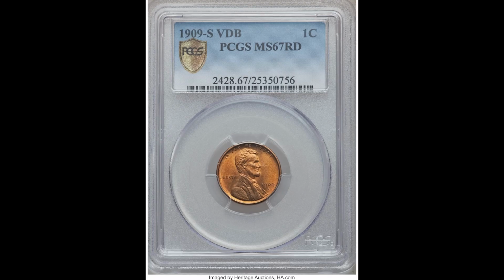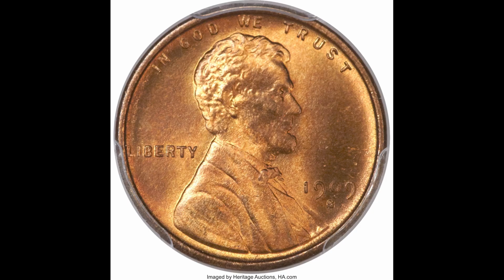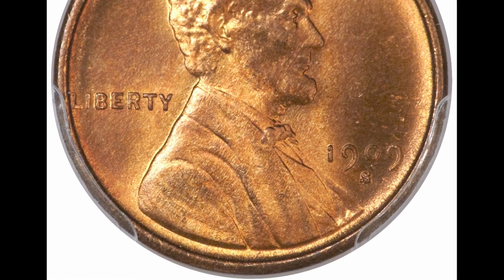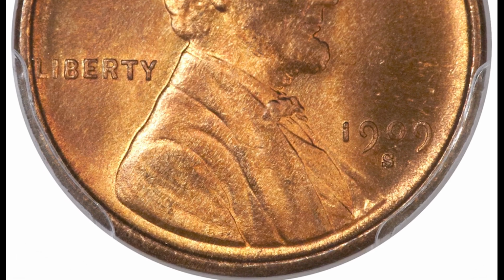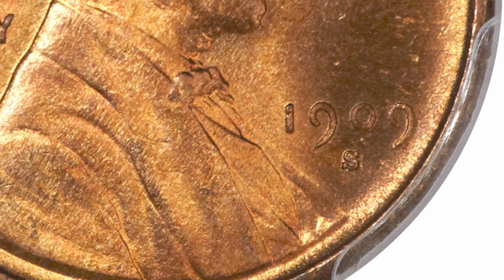Now you may notice on this coin, right under the date, you're going to see a small S mint mark. For the 1909 coin, that S mint mark can be very important. Now if your coin has that S mint mark, that means it was produced at the San Francisco Mint, and if it does not, that means that it was produced at the Philadelphia Mint.